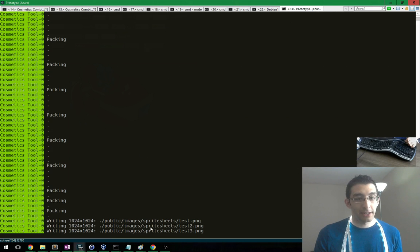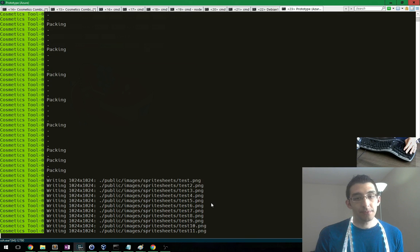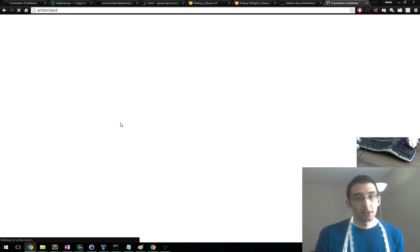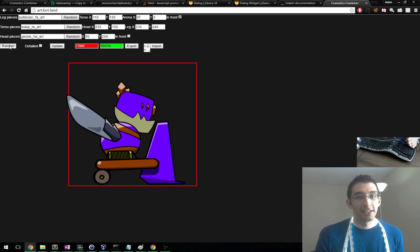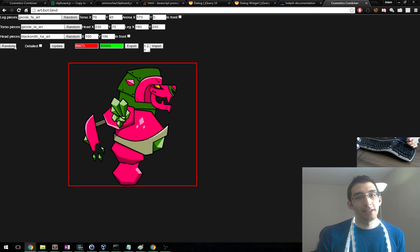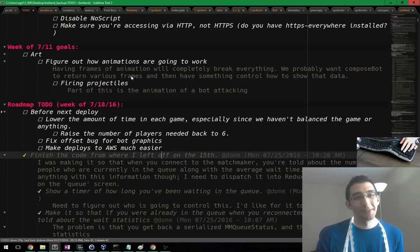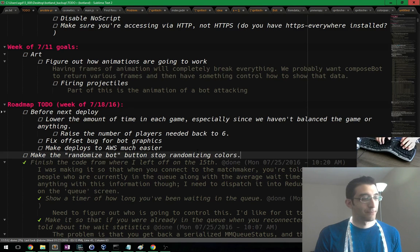Okay, so check it out. It is now writing the sprite sheets, and then we should be good to go. Oh, yeah. Look at that. Oh, except that people don't want it. Oh, darn it. They didn't want it to randomize the colors when you do this. Okay, well, whoops. Make the randomize bot button stop randomizing colors.